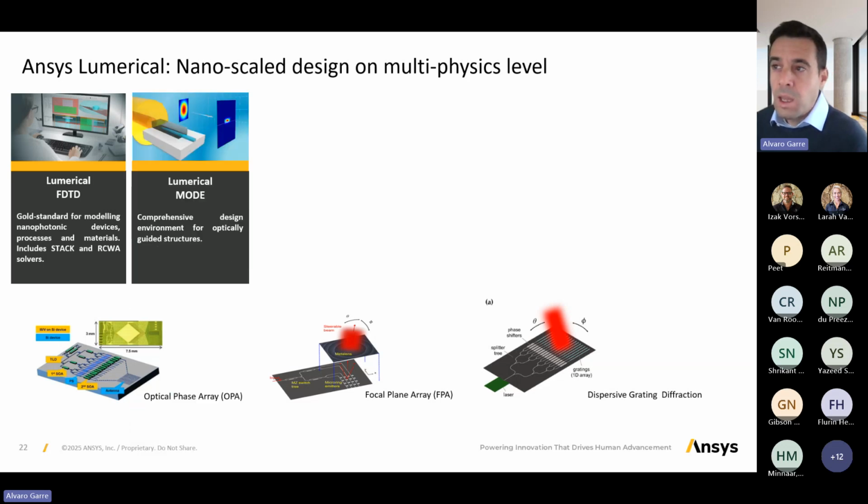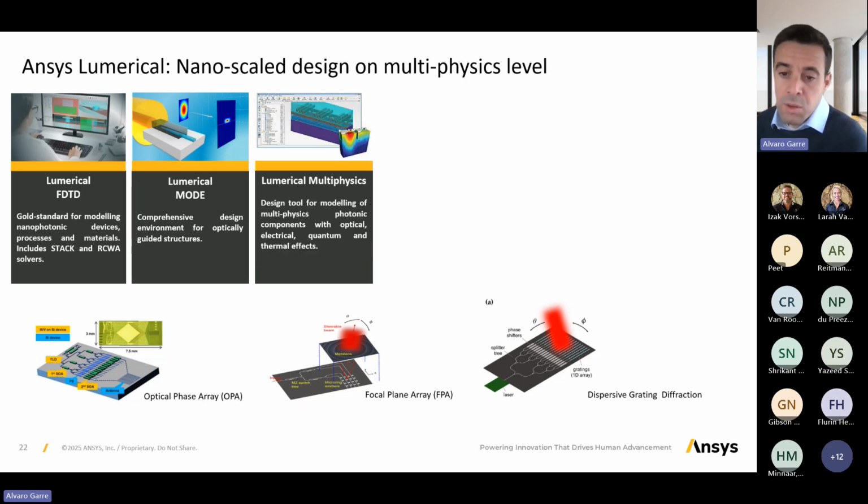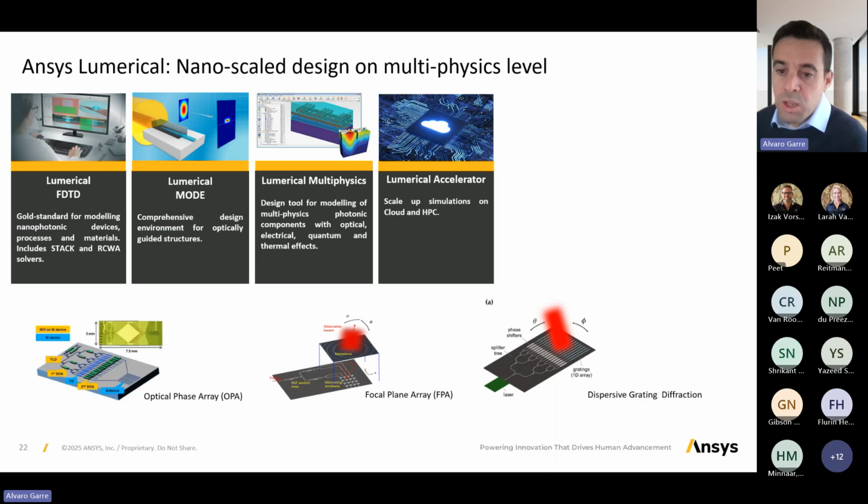You also have Lumerical MODE, which is a 2D solver, mainly used for waveguide simulations. As it's in 2D, this is a very fast simulation solver. You can also have Lumerical Multiphysics, which is the tool that you're going to use for photonic simulations that require adding electrical, quantum, and thermal effects to understand how these multiphysics are needed in these photonic components, or can change the designs of your photonic components. Also to mention that we have numerical accelerators. This is to scale up the simulation speed, because Lumerical can work with GPUs and high-performance computers, so it's up to you how you want to speed up the process with the Lumerical accelerators. We definitely have many options here to scale up.